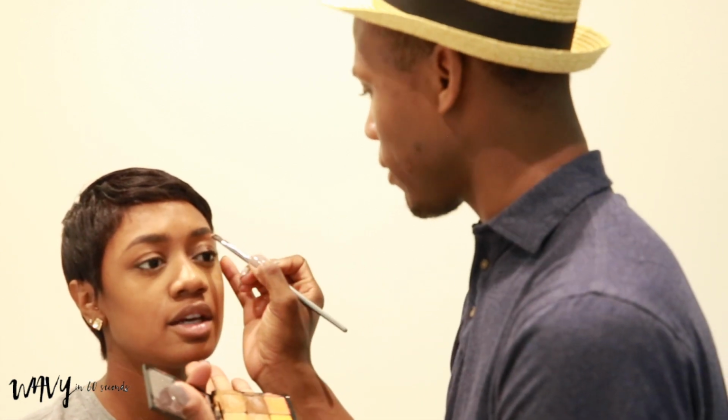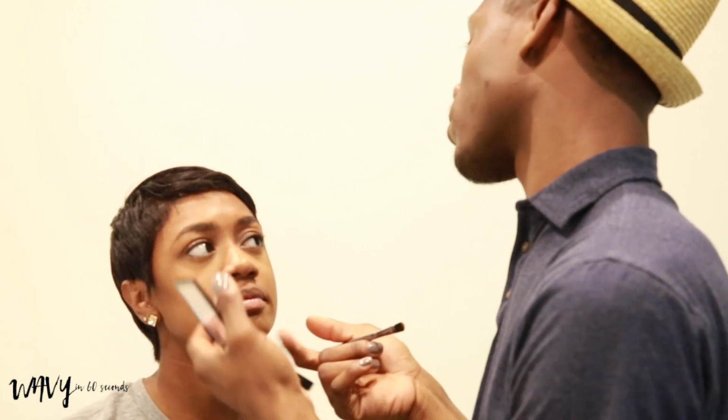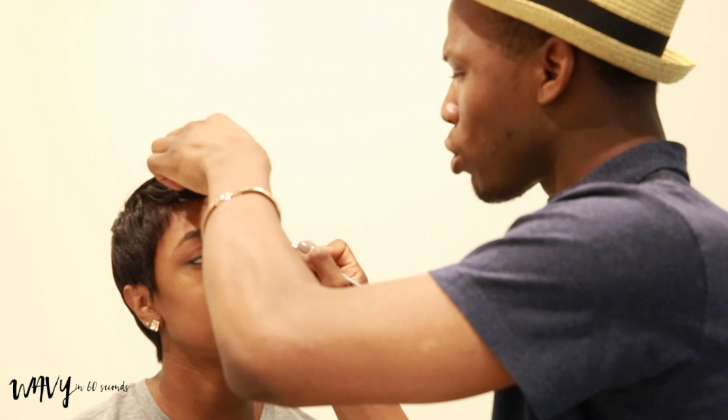So how important is, are you contouring my eyebrows? No. Highlighting. What's that called? Highlighting. How important is that for your eyebrows? Because I like never do it. I can't put it on, but it looks cute on other people. Like I like how it is.